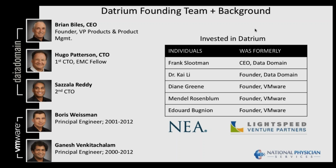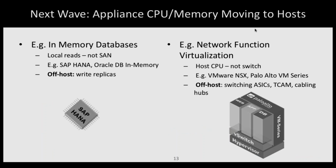The chemistry that these two groups have brought together, data storage and virtualization, you will see has been really important in the development of this category and the product architecture we'll take you through. Now, the Datrium team took aim at capitalizing on this massive shift, this new wave cresting in our industry, the commoditization of compute, or x86 servers, which has created a revolution in server-based infrastructure. In-memory databases are a good example, where you're doing a lot of local reads instead of reads across the SAN. Network function virtualization is another good example. Software-defined networking, all of which are built on x86 servers versus network switches now.